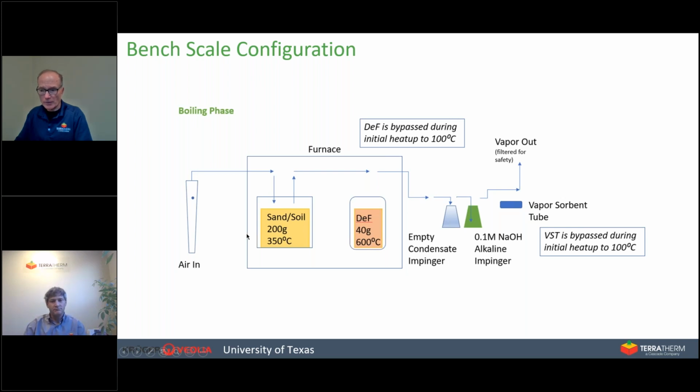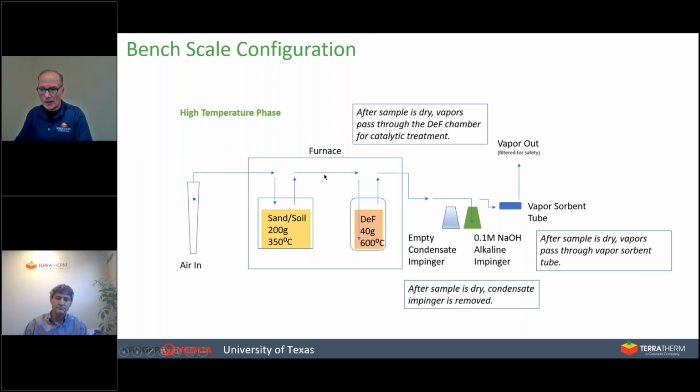What you can see here is the boiling phase, because remember, we're starting with some soil moisture here. Initially, we're heating up to 100 degrees C, and we have to boil off that water. So while we're doing this, we're creating a moist stream. So what we did here is send it through a condenser and empty it into a condensate impinger. Once we get up to temperature, the soil's dried out, and no more steam is being produced. Then we're sending the vapor stream through our catalyst. And instead of condensate here, since it's a dry stream, we're sending it through an alkaline impinger so we can capture anything that might be coming out before we send it to the sorbent vapor tube.